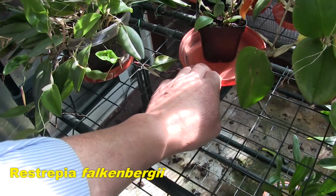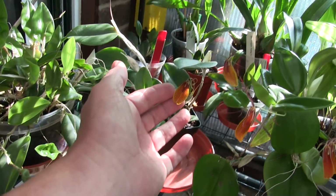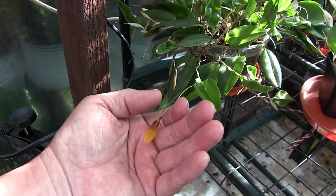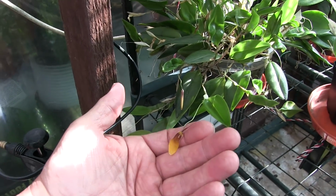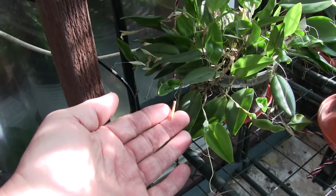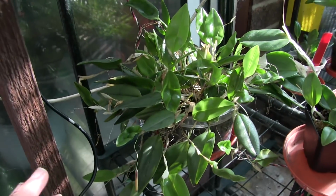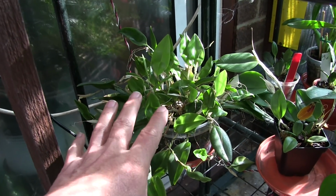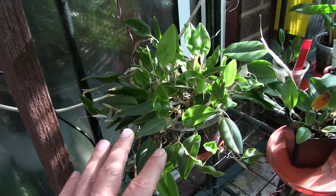And the latest addition to the collection is this one back here, which, quite honestly, is a larger version of this one. This one over here it's got one flower open, it's got another bud coming. This one's a bit slow at the moment. It didn't like being repotted because I left it too long, so it was more of a shock.